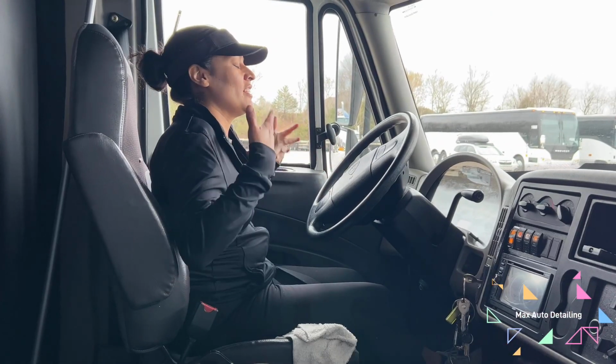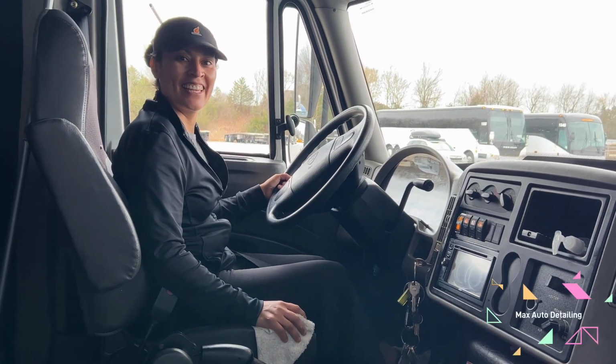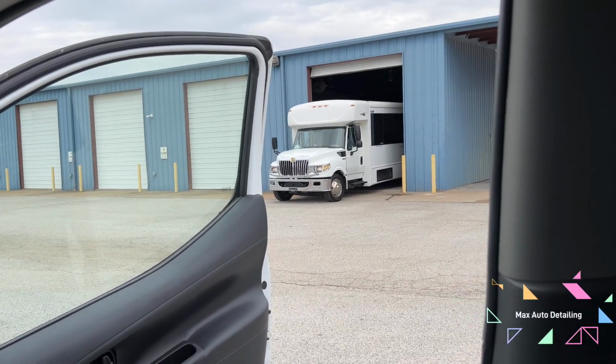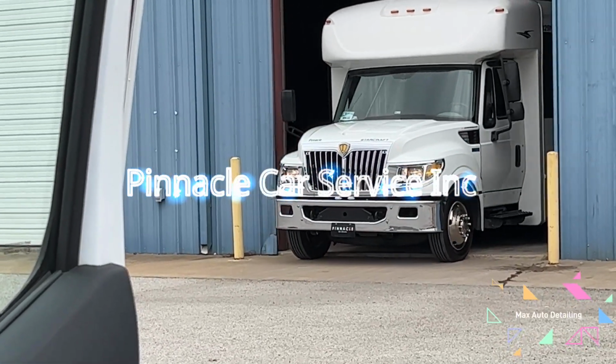It smells like tea, flowers. Love the way it smells, don't you? Yep. I just had to get your reaction on camera so the people can see. Max Auto did such a great job, they don't even want to leave it outside. They're going to pull it into the garage. Once again, guys, book with us, Max Auto Detailing.